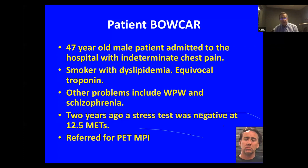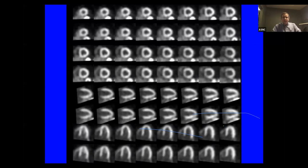He was out in their space. He was anxious, excessively talkative, and just kind of getting behind their desk. He had a treadmill test a couple years ago that was negative at a high workload. And he came in for a PET MPI, which we like to do in our hospitalized patients, figuring the pretest likelihood is such, the need to make the diagnosis is higher and it's worth doing the more accurate test. Here are his static perfusion images.